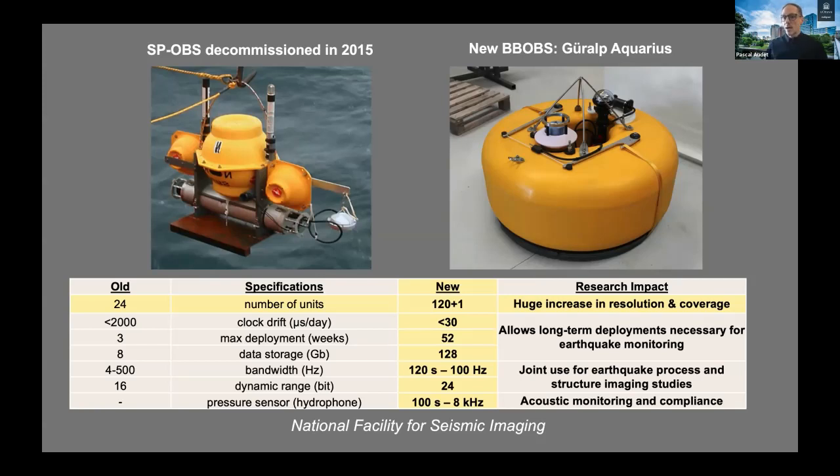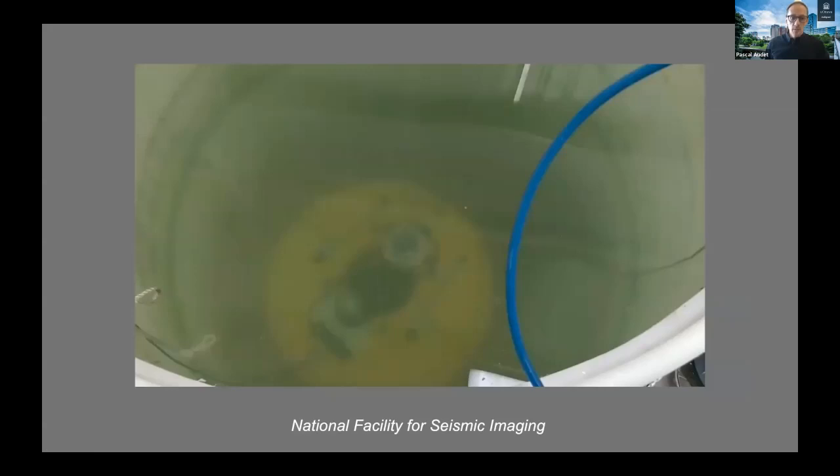So with a compact instrument, there's obviously some limitations. So our battery package allows us to only deploy for 52 weeks. And also they're not trawl resistant and therefore not suitable for any deployment on the margin. Low deployment depths, essentially.